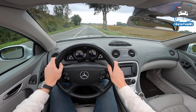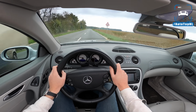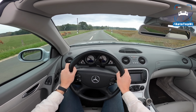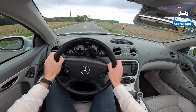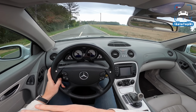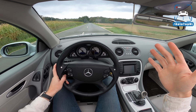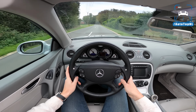Oh, listen to that. Oh my god, that is so dirty. Oh, that sound is so low and brutal. And monotonous as well, so it's like it doesn't really change from 2000 revs to like 4000 revs. The sound is pretty much the same. Oh, this car has some long ass gears as well.